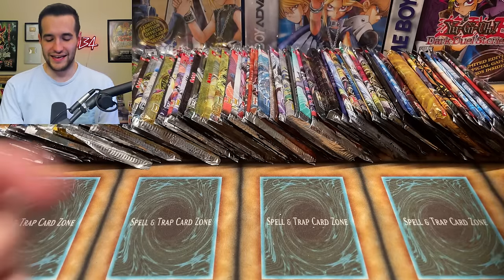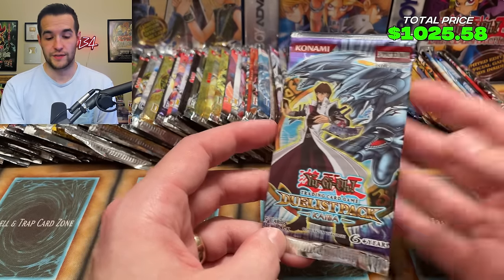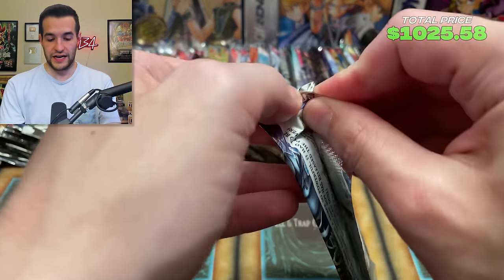Still lost a lot, but I think we're doing better than the Magician's Force booster box at this point, right? Yeah, but it's hard to do worse than that, but okay. Kaiba, this could be cool. If we could pull like a Pot of Greed, Chaos Emperor Dragon, something like that out of these first edition packs, that'd be pretty nice. I'd be down for that.